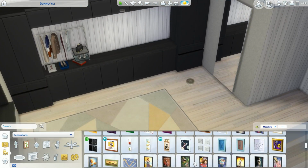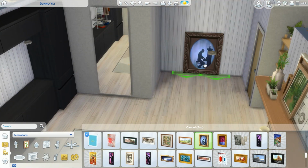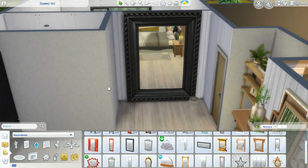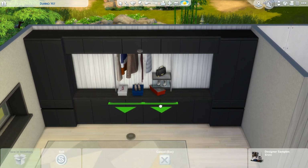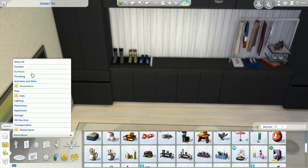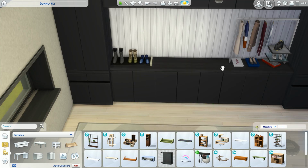So yeah, for the bedroom, like I was saying, what was I saying? I don't know what I was saying. But I did that little wardrobe area, sort of made it look like built-in wardrobes. It's not actually functional. It's just for aesthetics. I think there is a way to get it functional. I think maybe I should have put dressers on the bottom instead of just the decorative cupboards. But there's another dresser somewhere else if your Sims want to use that.